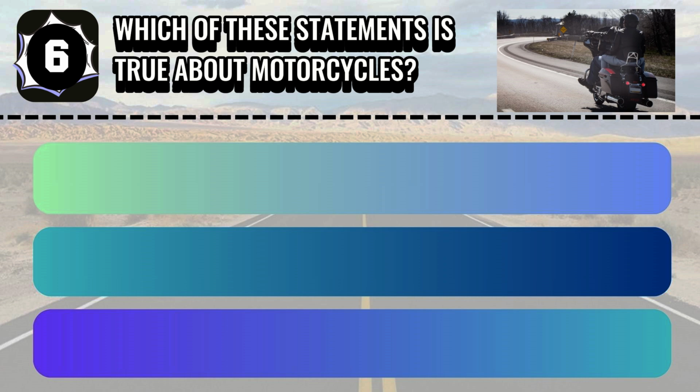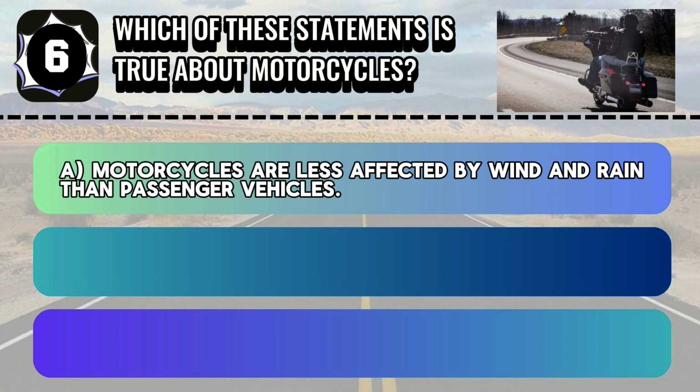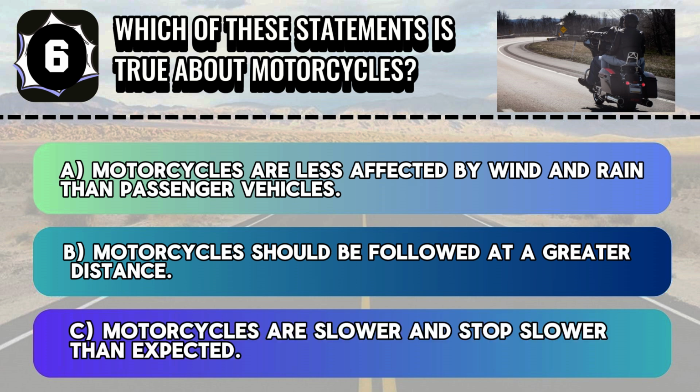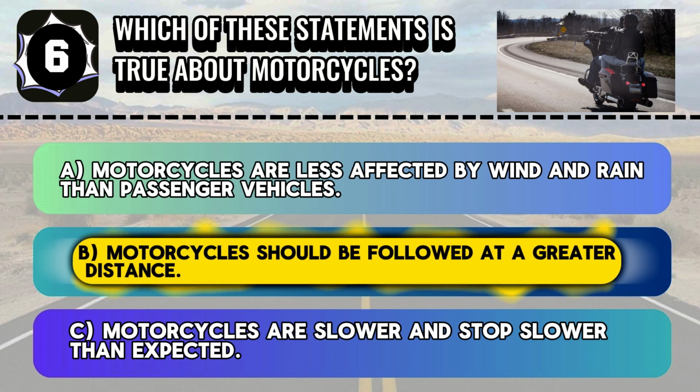Which of these statements is true about motorcycles? A. Motorcycles are less affected by wind and rain than passenger vehicles. B. Motorcycles should be followed at a greater distance. C. Motorcycles are slower and stop slower than expected. Correct answer, B. Motorcycles should be followed at a greater distance.